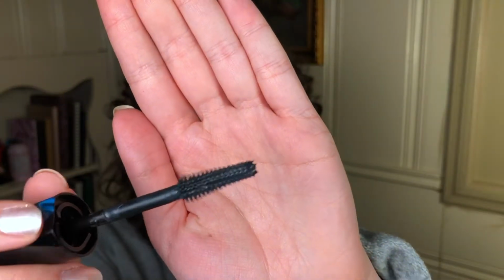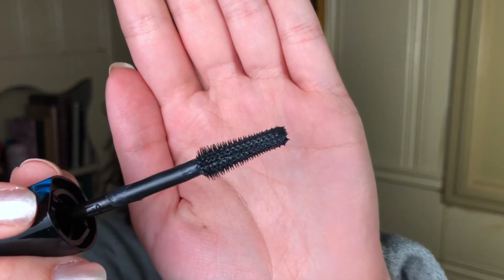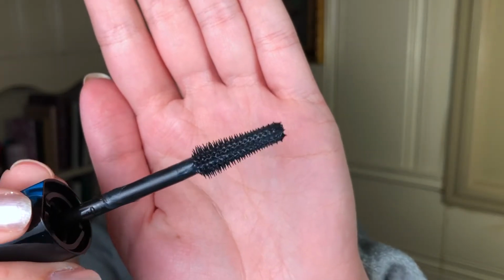There's actually quite a few L'Oreal products in here. L'Oreal, hello. Anyway, so this is the applicator. Spiky. Okay, let's get started.